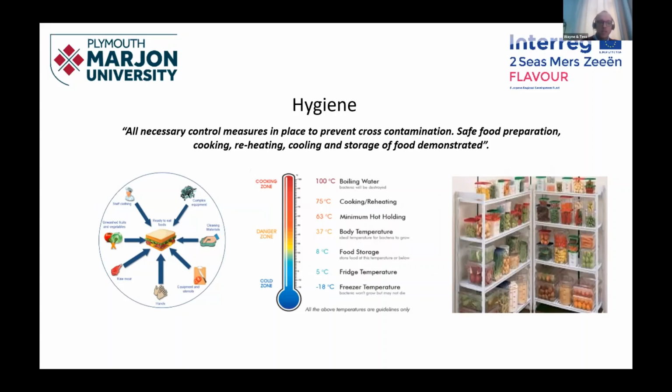within the workplace. And when I say cross-contamination, I mean the transference of an unwanted substance, usually harmful, from product A to product B, such as microbes or allergens. So how can we prevent cross-contamination in our workplace?